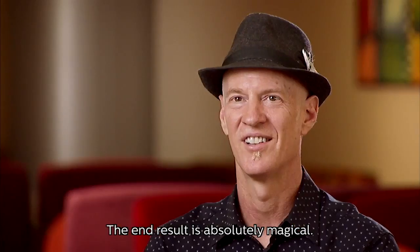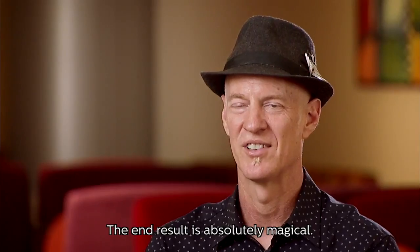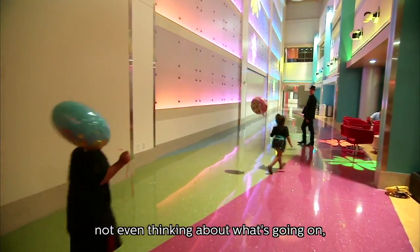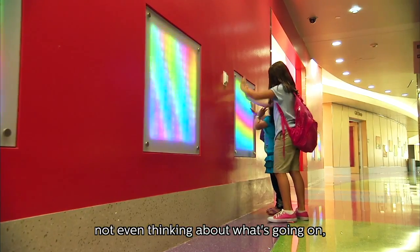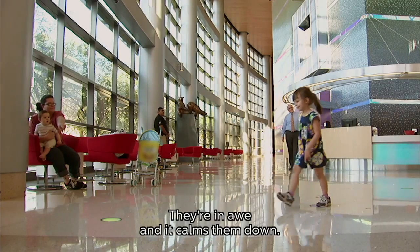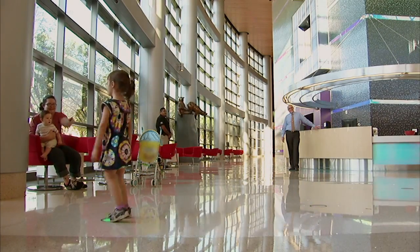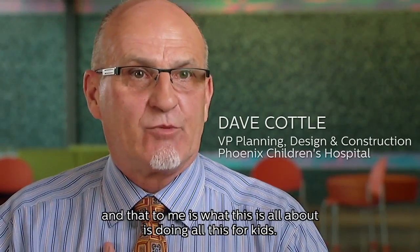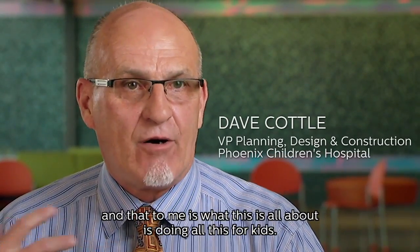Oh, the end result is absolutely magical. I see kids dancing around, looking at the lights, not even thinking about what's going on or what they need, what's going to be happening. They're in awe, and it calms them down. You can actually see the release and the calmness of the family when they come in. And that, to me, is what this is all about, is doing all this for kids.